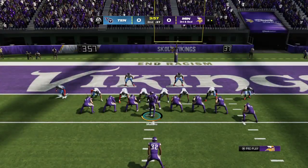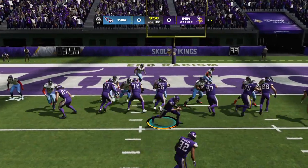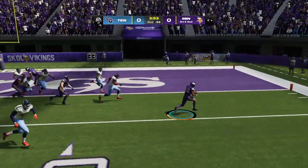This goes to the goal line. You've got to be very careful with the offense calling rub routes. When I call a pick trying to screen you off from your coverage, he does a nice job of avoiding that and helping force an incompletion.